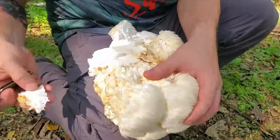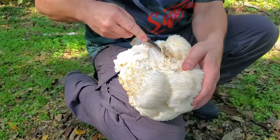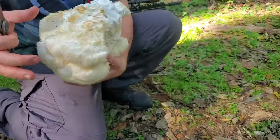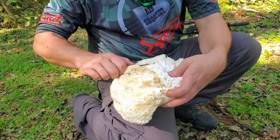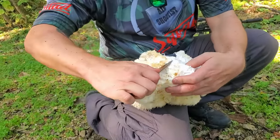Look at that. Wow. I probably need to cook that first. I just kind of want to eat it. It looks so good. Oh, there's a big chunk in there. Try to cut off any dirt and stuff. Oh my god, dude, this thing is nice.